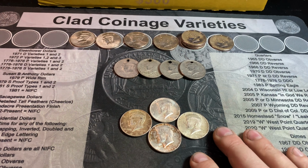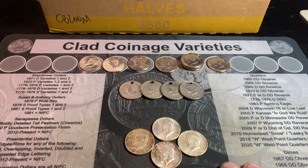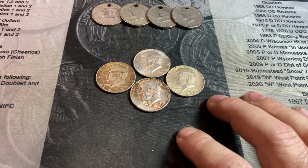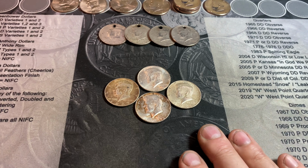And hopefully you guys enjoyed watching along with me. I'll tell you now, I wanted to open some rolls live, but we just didn't have any heavy rolls because there was no 90%ers, and even the rolls that had the silver were lighter than most of the rolls. Just goes to show you can't always depend on the weight.